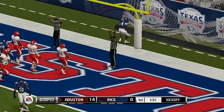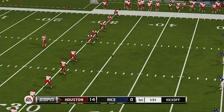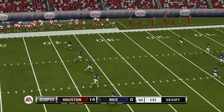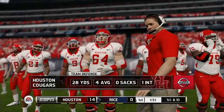Converts the extra point. Everyone's all lined up and ready for the kickoff. He sends this one deep, and it goes into the end zone, down for a touchback.